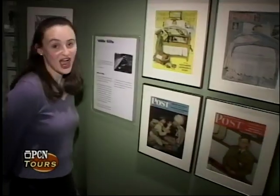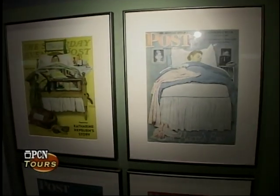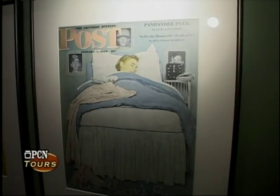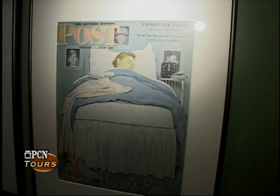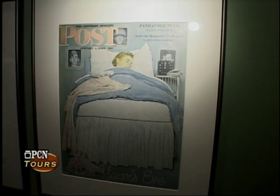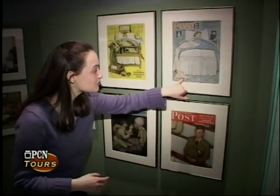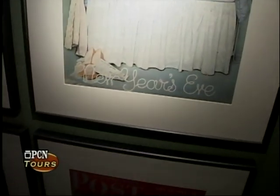To make young GIs feel even better about going off to war, we see that on New Year's Eve, Willie's girlfriend is sound asleep. She's not out with another guy. She is asleep thinking about her Willie. Actually, I watched a special about the girl that posed for this, and since her address was written down here at the bottom, she received letters from young GIs all over the country.